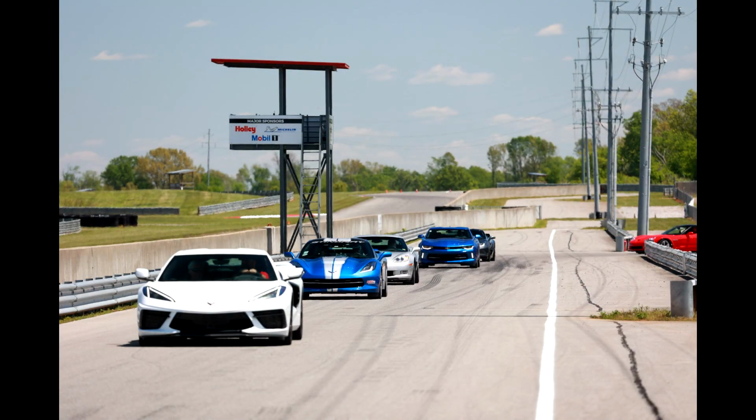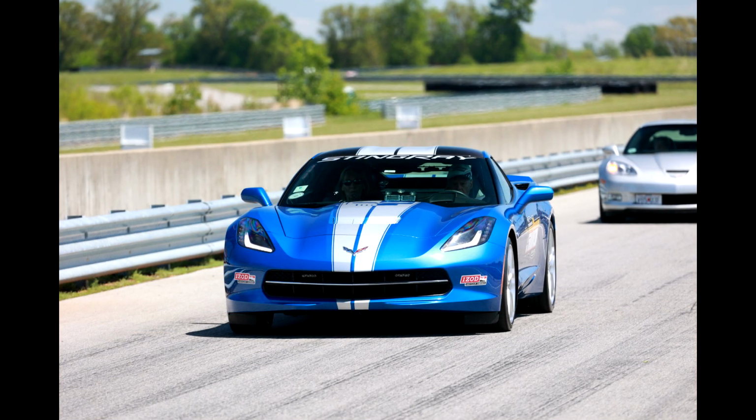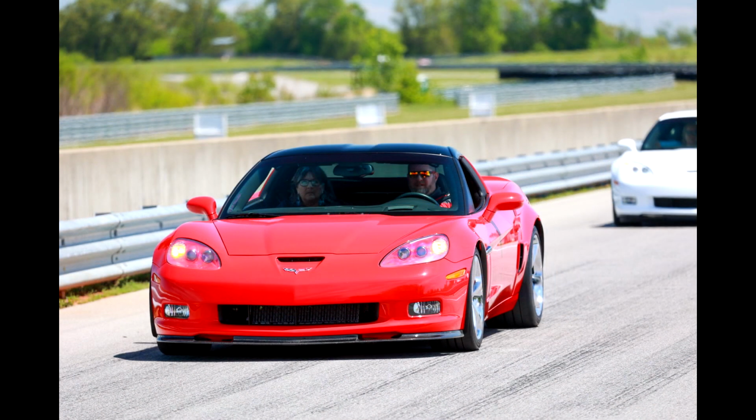Here we are lining up to get on the track. The C8 led the first two cars and the Camaro led the last three cars. Here is Dave and Dana, followed by Jim and Trish. Here is Whitney and Pam, followed by Tim and Debbie.